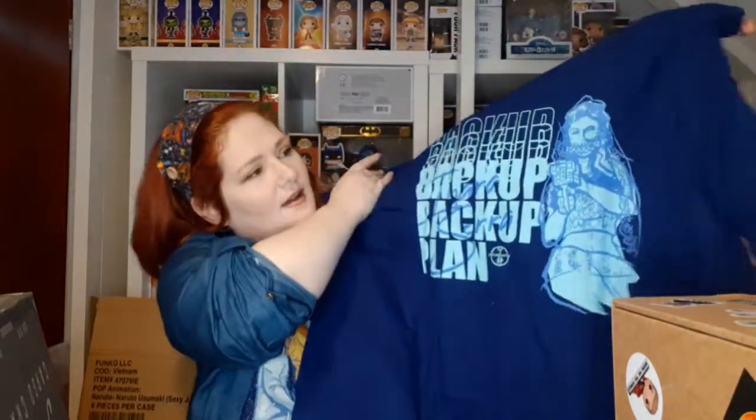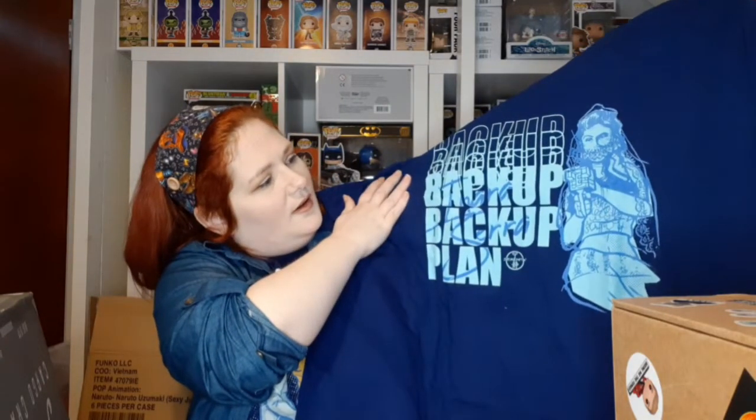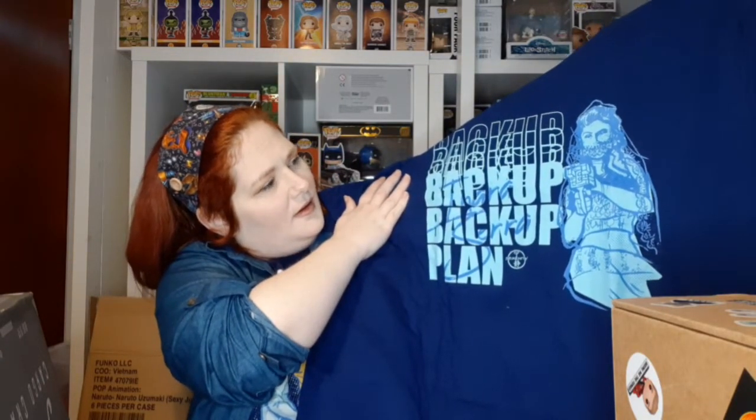Well, on the top, I am feeling something soft, which feels like a t-shirt. Ooh, Firefly t-shirt. Will you be claiming that for yourself, do you think? We'll see what it is. Look at what we've got here. That's quite a large 2XL.